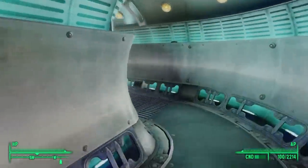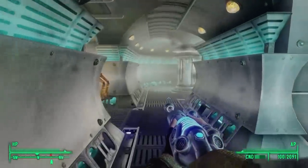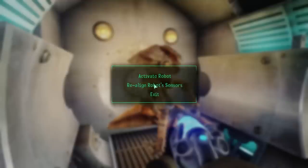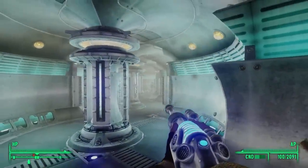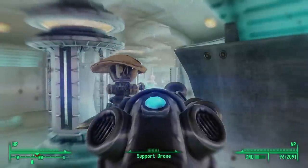way we came. Heading back through that living room, we can pass the stairs we used to get down here to find a support drone. We can realign his sensors and activate him to have him join the coming battle. And sure enough, continuing west-northwest, we find stiff opposition from aliens.